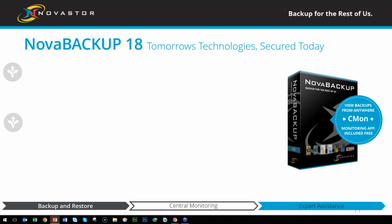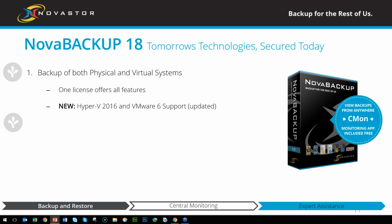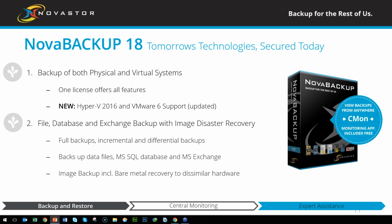So here I'd just like to give you an idea of everything you're going to get in the product right before we hit the what's new features and the what's new technologies. You're going to get physical and virtual backup all in a single license for VMware or Hyper-V. That's going to be your standard file backup, databases backup, Exchange backup with image disaster recovery.